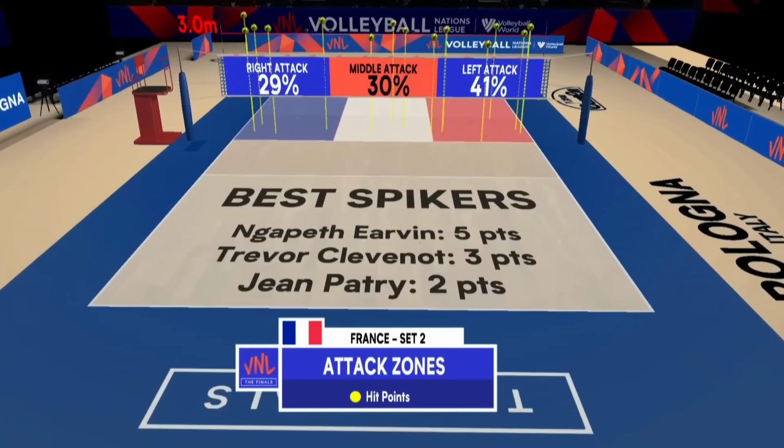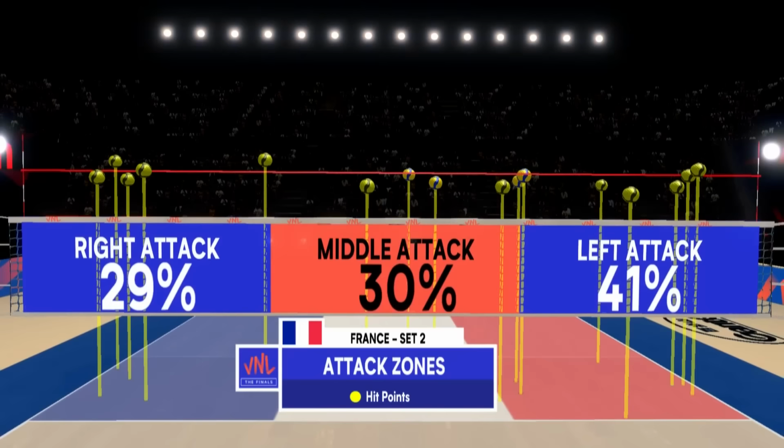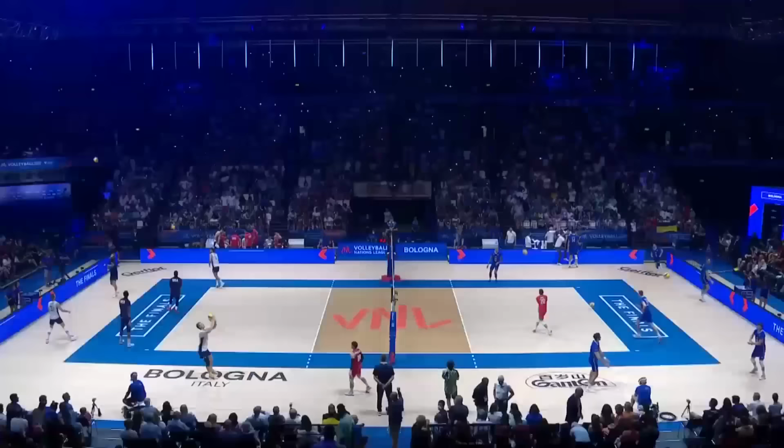So this is what's been happening. Pet's actually up to 5 points. He's the best attacker in that set. There's a lot of action coming from all over the court. They're able to pass well, then they can run the middle, but really they've been effective from every single area of the court. I like this graphic. That's a fun one. That's cool, isn't it? You get to see who the best spikers were of the set and even of the match. I mean, they're in complete control.